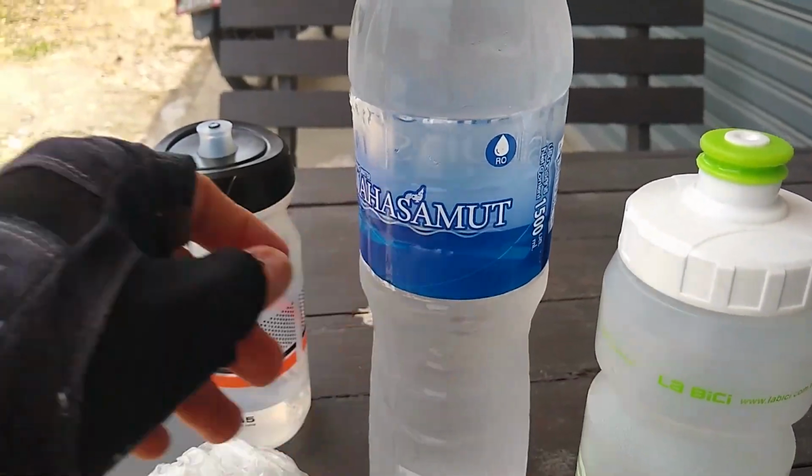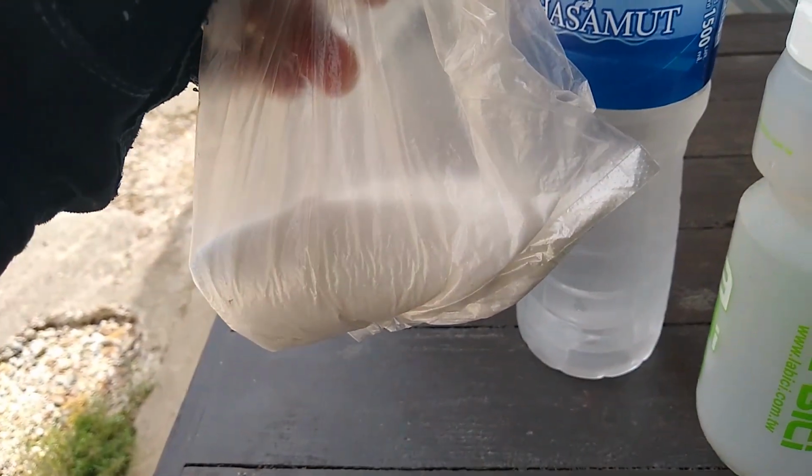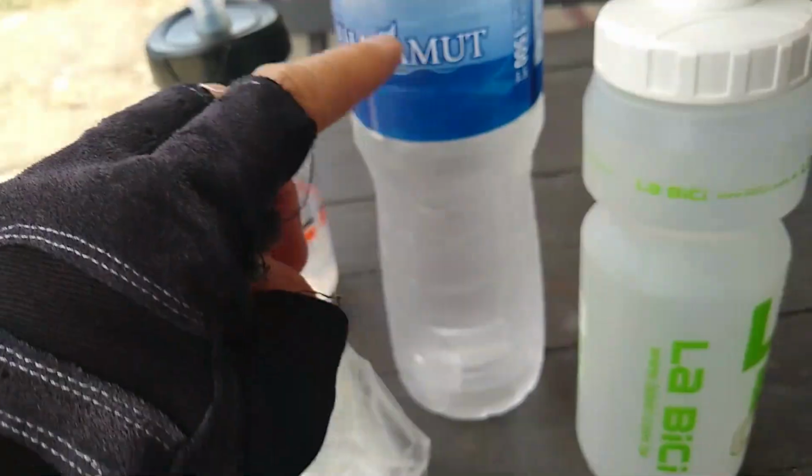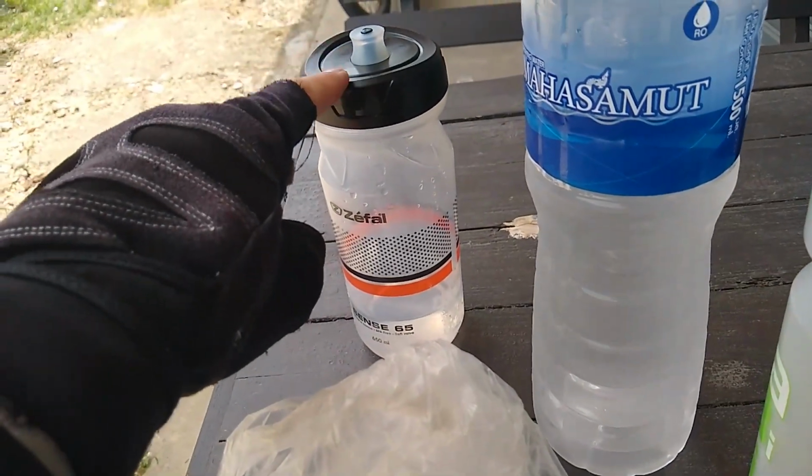I mean, at the end of the day, I'm not going to restrict water just because it's still like 50 cents or whatever. Sometimes I'm a little bit too cheap for my own liking, but anyway, I got the water here. This is 200 grams of sugar. I'm just going to pour about half into this bottle, and I'm going to put pure water into here.